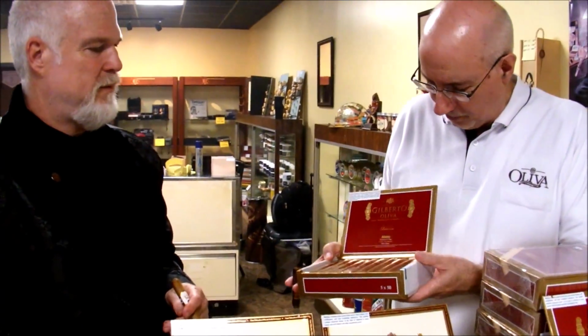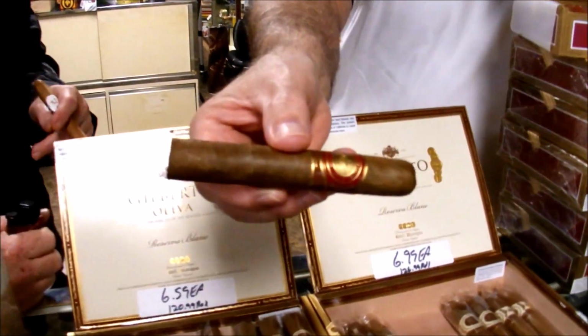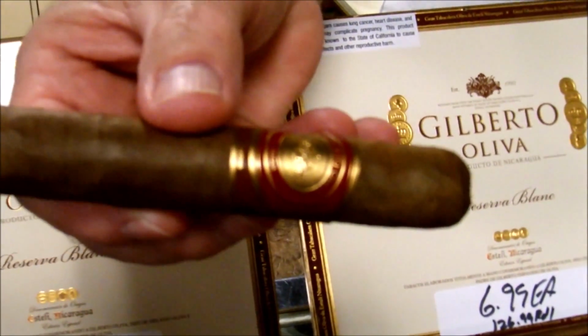So Kelly, this is a Gilberto Oliva, and what wrapper is that? That's a Sumatra wrapper, straight from Indonesia. Wow. Some wrappers, tobacco leaves for wrappers, we import, and this is one of them from Indonesia. It's a Sumatran wrapper. It is similar, but not exactly like the Sumatra wrapper that is used on our top of the line cigar, Melanio. But this one here is going to be a nice medium body. Once again, just like the Gilberto Blanc, it is priced to sell. It's going to be in the $6, $7 range.